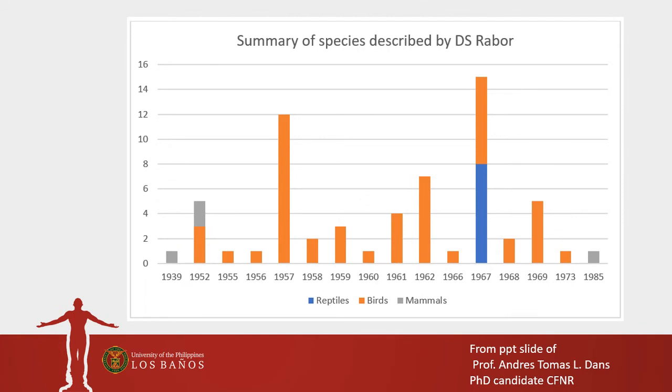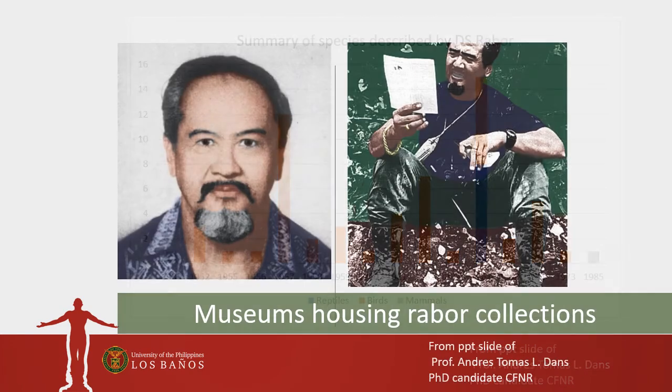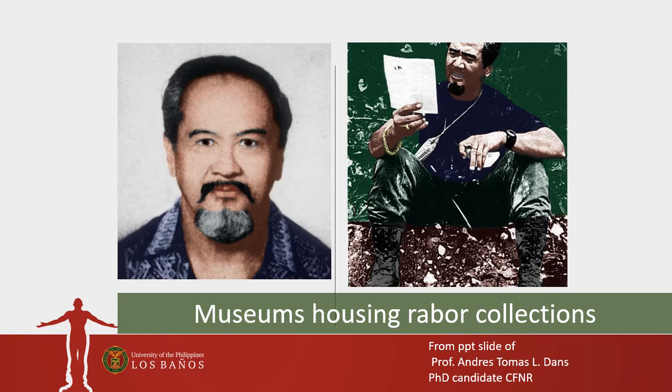He also described 69 mostly new bird taxa and some mammal and reptile species. Wildlife species have also been named in honor of him, like the tube-nosed bat Nyctimene rabori, the Visayan rhabdornis, Rhabdornis rabori, and Rabor's forest frog, Platymantis rabori, to name a few. His collaboration with natural history museums worldwide resulted in the most comprehensive collection of Philippine bird and mammal skins, from which many new taxa were described.